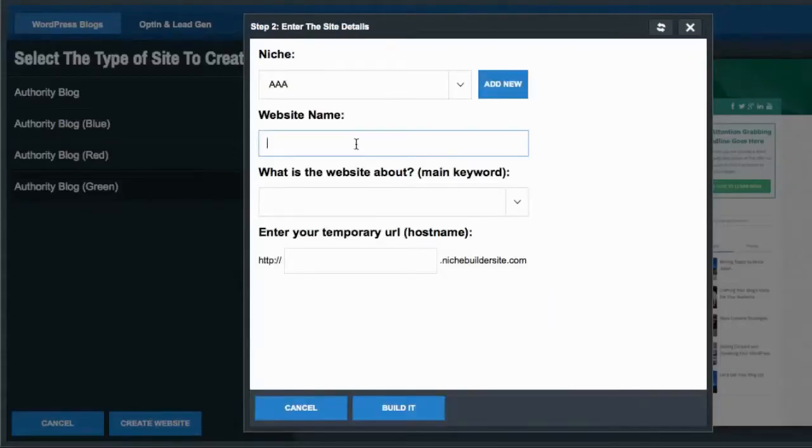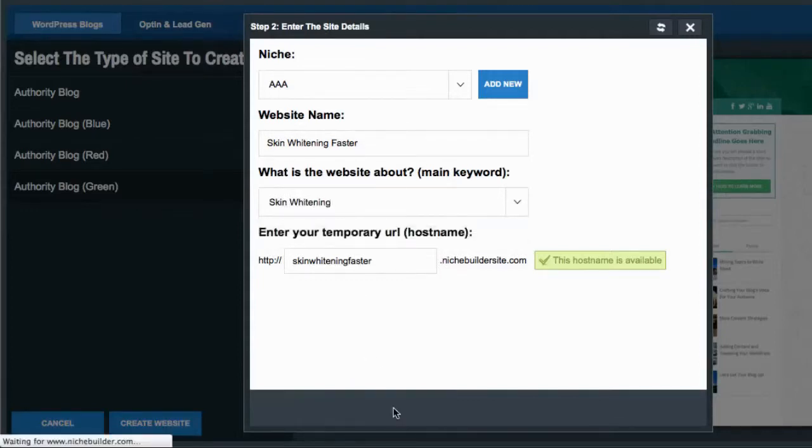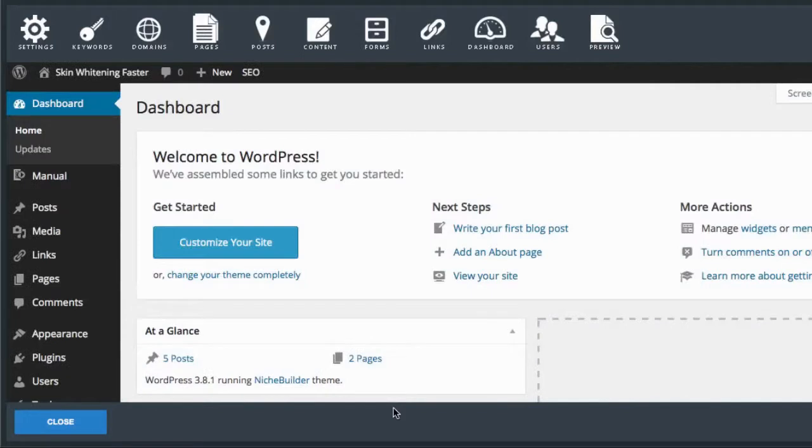I'm going to be asked for a couple of details here. And so we're going to call this our Skin Whitening Faster. And what's it about? It's about skin whitening. And let's go ahead and build it. Normally this process takes about a minute. I'm going to go ahead and fast forward for the sake of this video, but it's really no more than a minute. Okay, here we are inside of our WordPress dashboard.